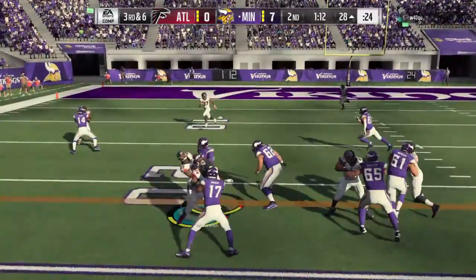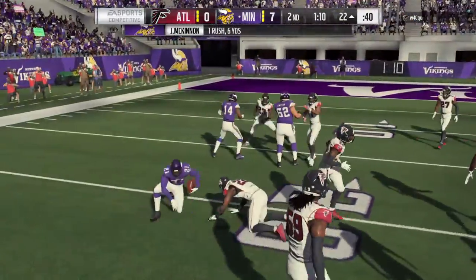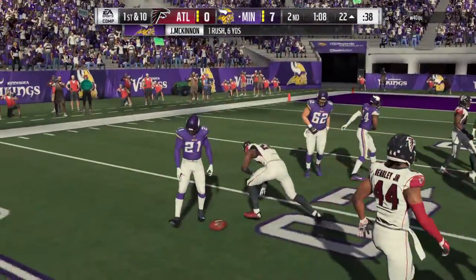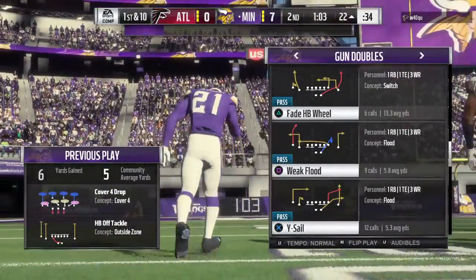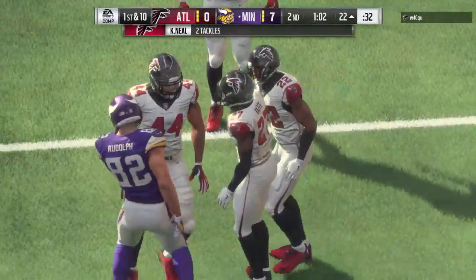Now the Georgia Southern man. This is Jerick McKinnon. And he's going to get the 1st down here as he's taken down at the 22. It'll go as a gain of 6 that time, and it moves the chains as well.